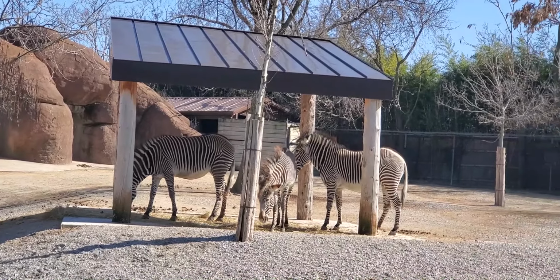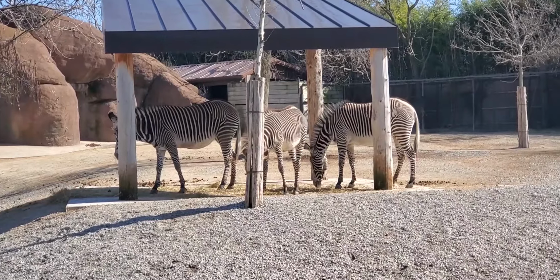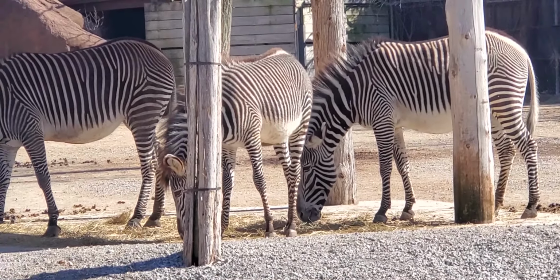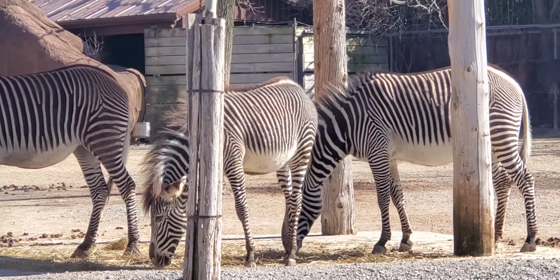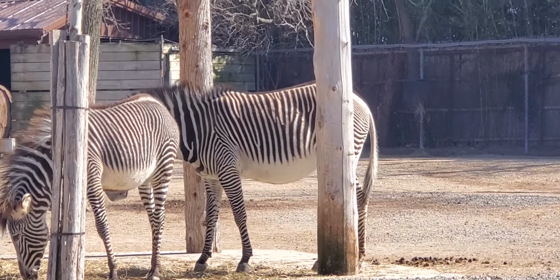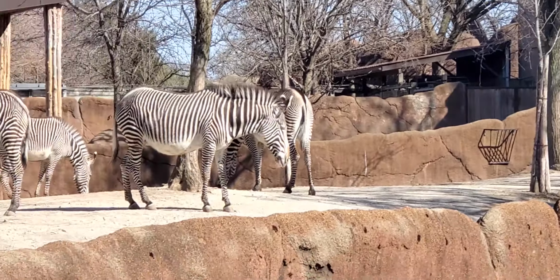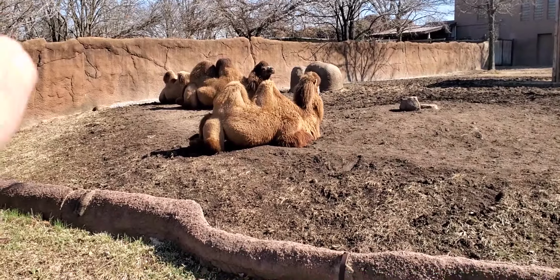There's a baby zebra there. Look at that fur. Oh, must be nice to stroke that fur. Or the hair, I guess it's a hair. Very interesting. They got hair all over, like straight across their body. Look at these wonderful creatures.